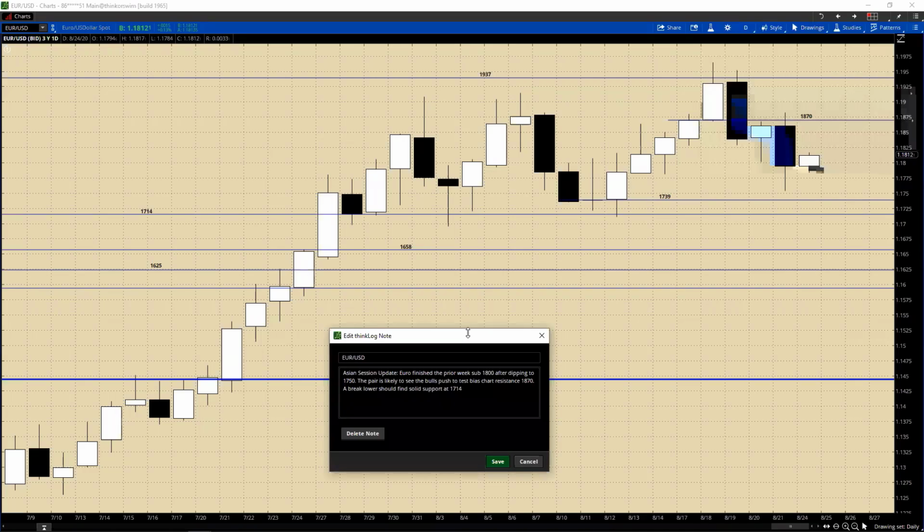Okay, there we go. Euro finished the prior week sub 118 after dipping to 1750. The pair is likely to see the bulls push to test the bias chart resistance at 1870. A break lower should find solid support at 1714. So we're kind of pushing up here, and it says looking for the bulls to test the bias chart resistance at 1870. Still a little ways.